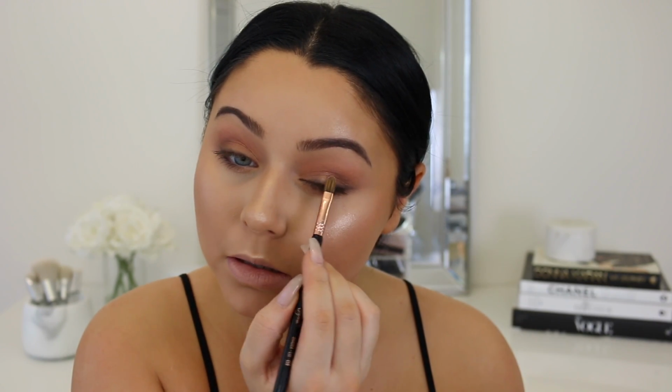So I think I might take that Wet n Wild highlighter in the shade Crown of My Canopy. And I don't want this eye look to be too shimmery, so I'm just going to take a little bit and pop it on. Literally the slightest bit.